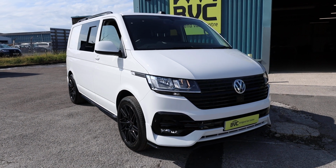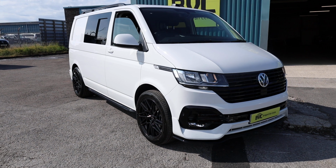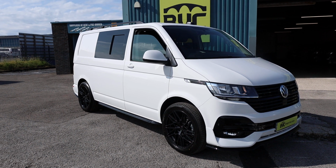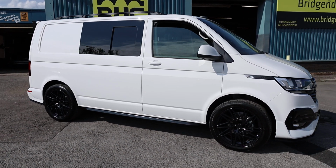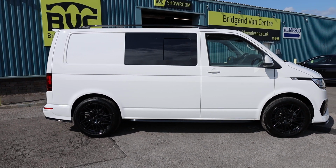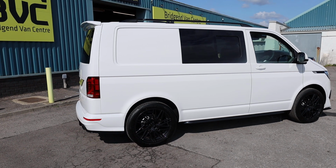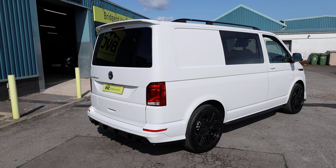Here we have for sale this absolutely stunning 2023, on a 23 plate, Volkswagen Transporter. This is the T6.1, which is the facelifted 6th generation of the VW Transporter. This is actually a T28, which was a panel van at the start of its life, but has now gone through a fantastic Kombi conversion with the guys at Platinum Wave Camper Conversions.